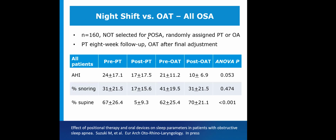This study has just been published. It's in press. It is a study where the patients came in and were randomly assigned to either NightShift or oral appliance therapy. So they had 160 patients, 80 patients in each arm. After 8 weeks of therapy with the NightShift, they brought them back in for a follow-up PSG. With the oral appliance, it took about 8 weeks to get the appliance through its final adjustments. And if it took a little bit longer to finish those adjustments, then their follow-up PSG was a little bit longer than 8 weeks.